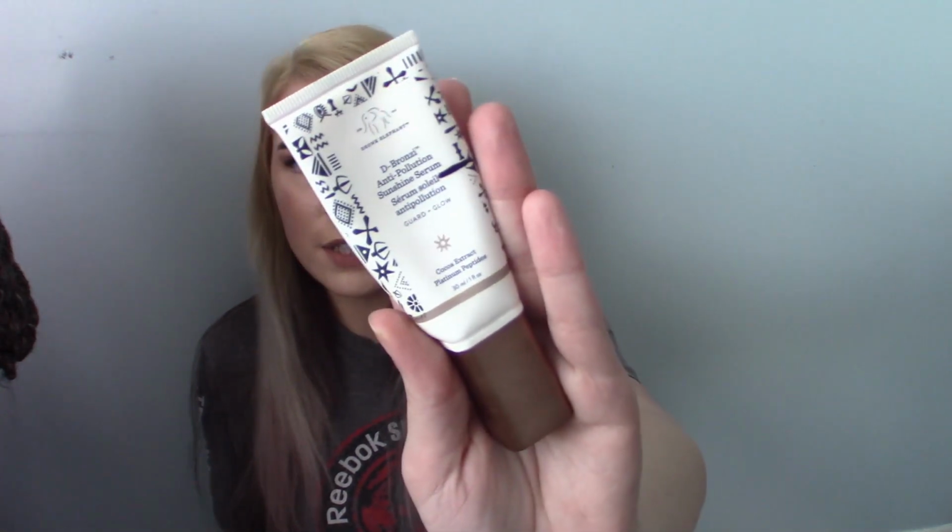So, the first thing I want to talk about is this Drunk Elephant. This is the most expensive thing that I have in front of me. It's the Drunk Elephant D-Bronzi anti-pollution sunshine face serum. My understanding is that you would mix this with your moisturizer or your primer, and it helps to give your skin a nice subtle glow, and it's supposed to be really beneficial and hydrating to your skin.